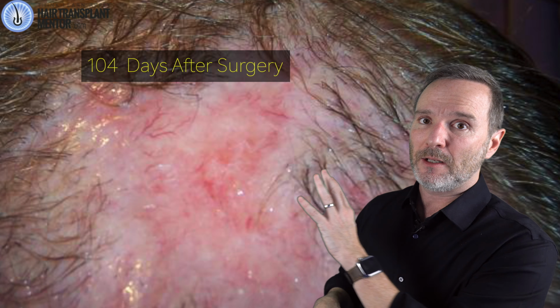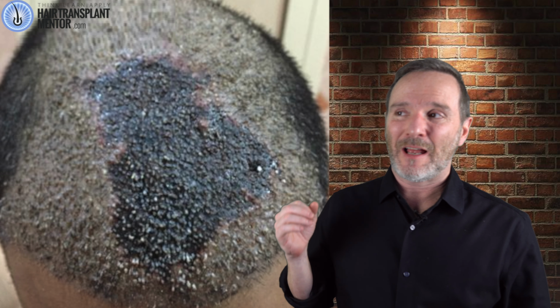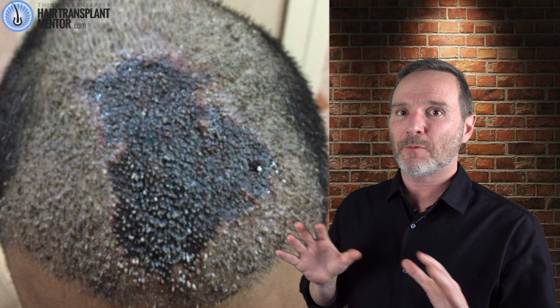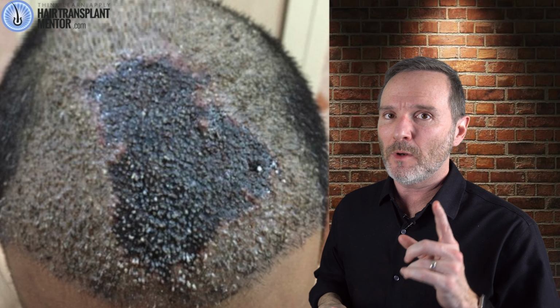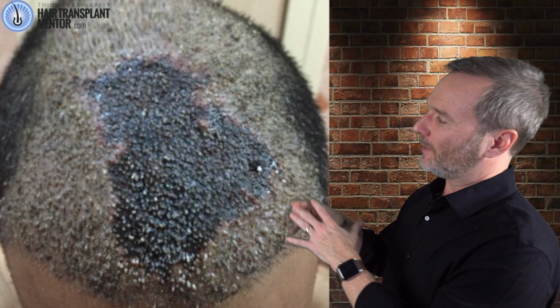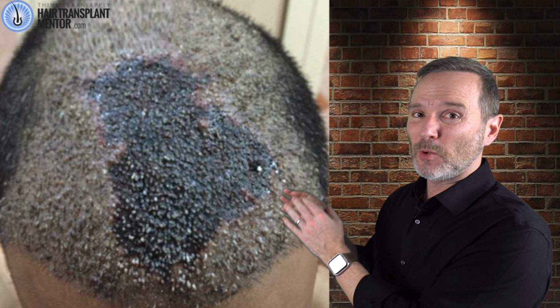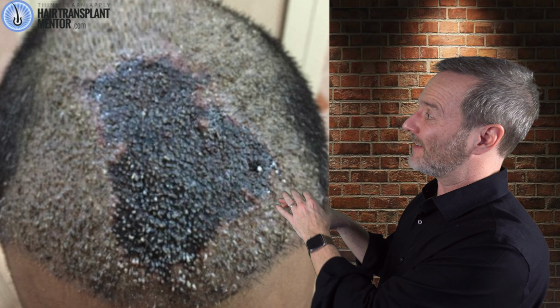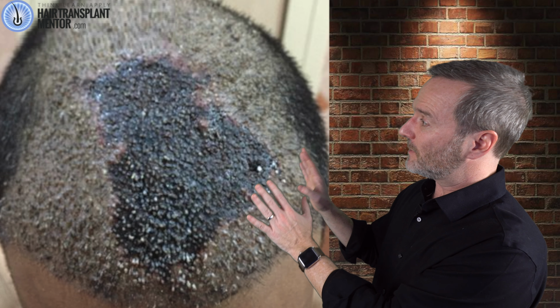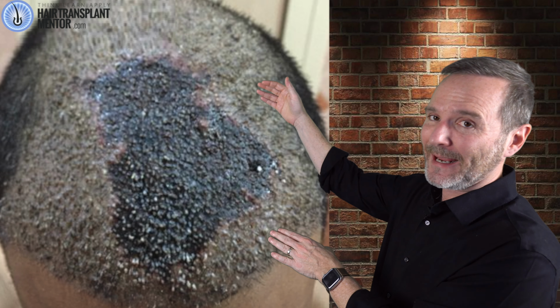The central area will be devoid of any surviving grafts. Here's another case that I believe incorporates both coverage and density in one procedure. When we look at this before image, this is after the procedure and necrosis is already set in. It's over a very large area, but the areas outside, you can see first off that the placement goes from the new hairline all the way back into the crown.